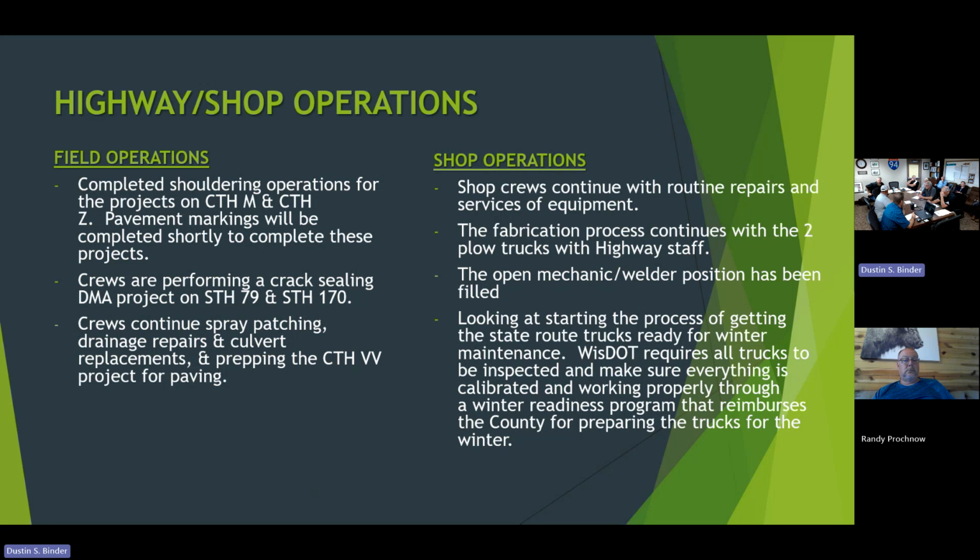Any questions? How long did that take for County Z, was that like a 3-year period? Yep, 3 payments. And I think it turned out pretty good. Everyone down there seemed very, very happy, except for everyone driving faster. They don't like that part of it, but the road is fixed.